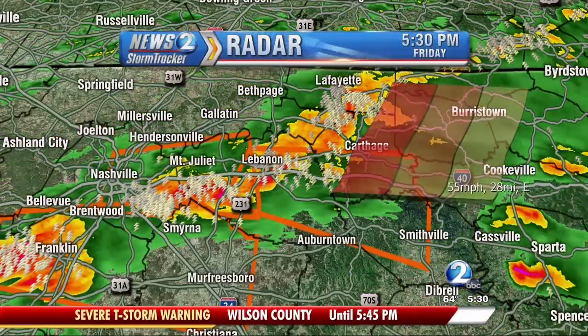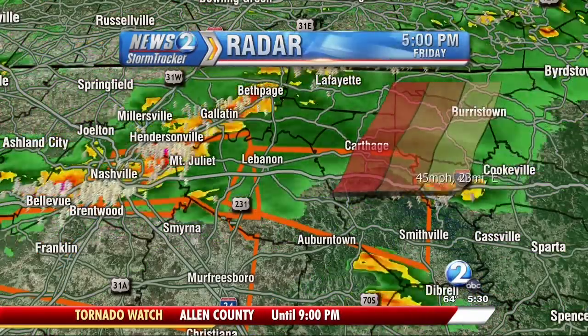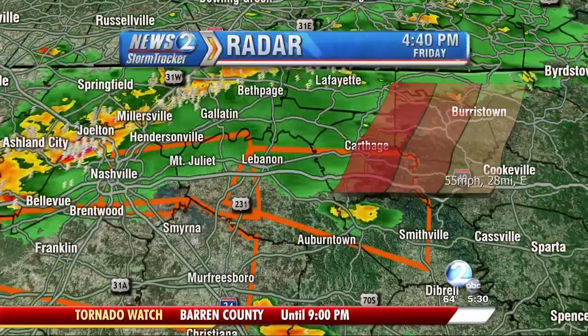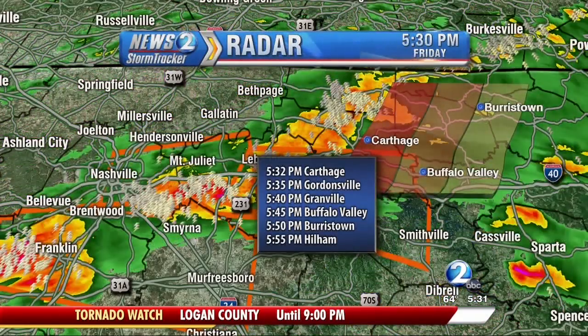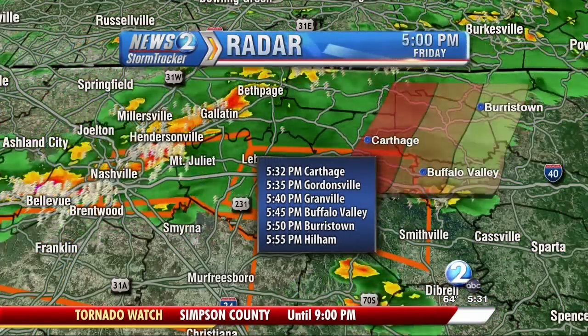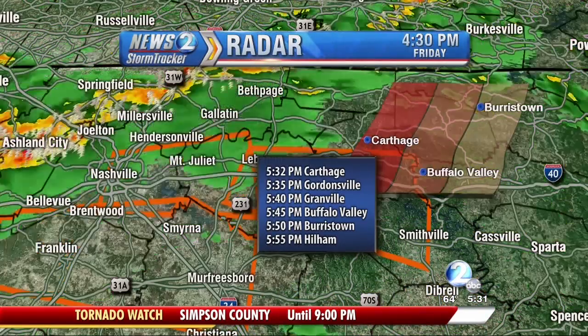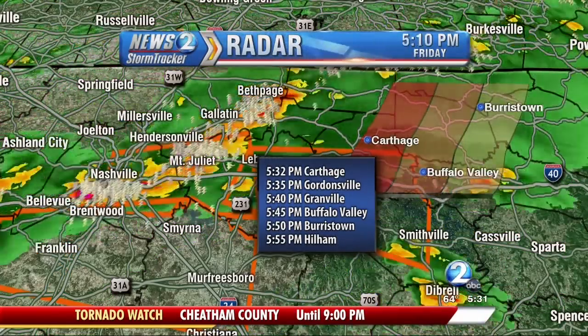And I know we haven't talked much about the forecast for the weekend, but behind this, temperatures are dropping very rapidly, so you're going to have a much cooler Easter weekend. Right now, you're looking at this storm coming into Carthage basically at this time, Gordonsville about a couple of minutes from now, Granville around 5:40, Buffalo Valley about 5:45, Burristown around 5:50, and Hillham around 5:55. So that gives those folks a heads up.